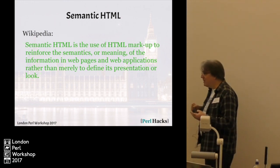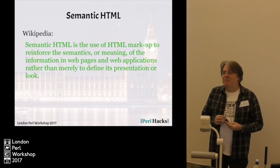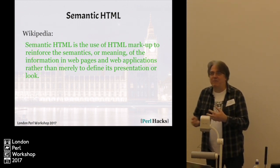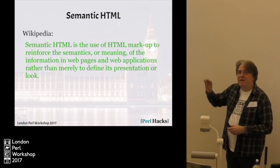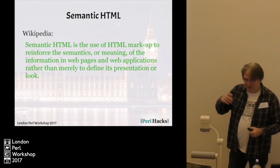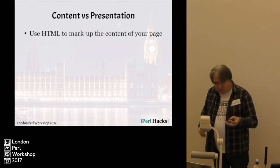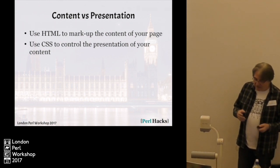And this is something that we're pretty used to as programmers, I guess, the idea about the separation of concerns. The reason why we all use the template toolkit or something like that to build our websites is we separate the business logic from the display logic, and here we're separating the meaning of the parts of our website from the way that we want them to actually look. Which, among other things, means that it's easier to change the look when we want to do that in 2 years' time. So we use HTML to mark up the content of the page, and we use CSS to control the presentation of that content.